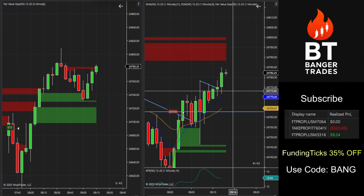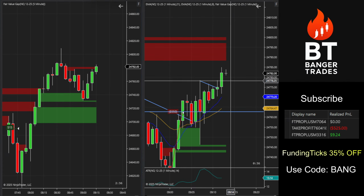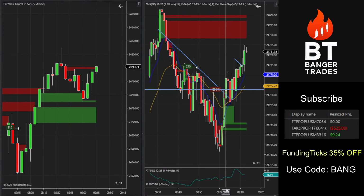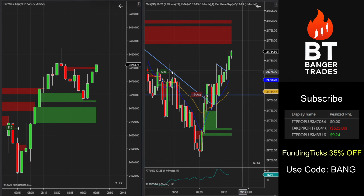That's why I was a little bit afraid of trying to short at the 78s, because if we did break the highs, we're going to pop up a little bit, which is what we just did. Looks like we are kind of breaking the highs on the 1 minute over here, kind of breaking structure.